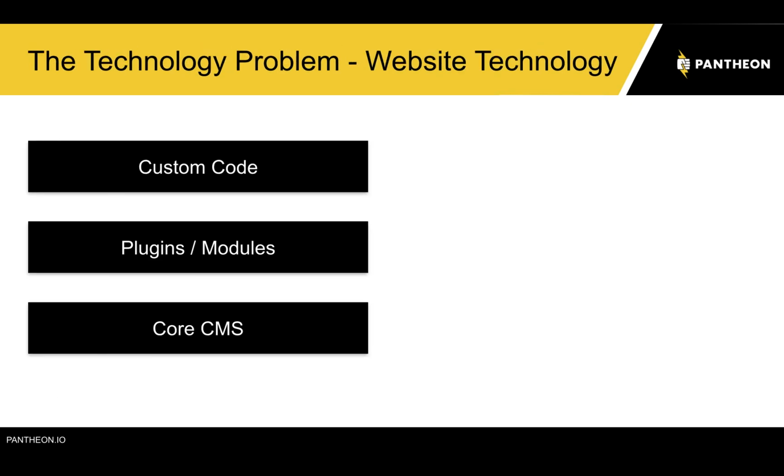When it comes to the actual website itself, beyond just the infrastructure component, it really breaks down into three things that you want to be concerned with. Your custom code, that's at a minimum the design of your website, the specific things that make it yours. Any contributed plugins or modules that you're using, because most open source CMS implementations aren't just the core, they include a bunch of contribs with them. And then of course the core CMS itself.